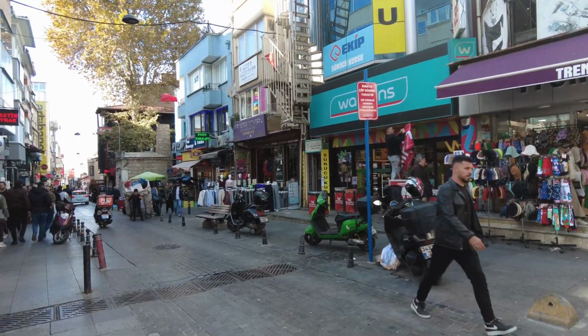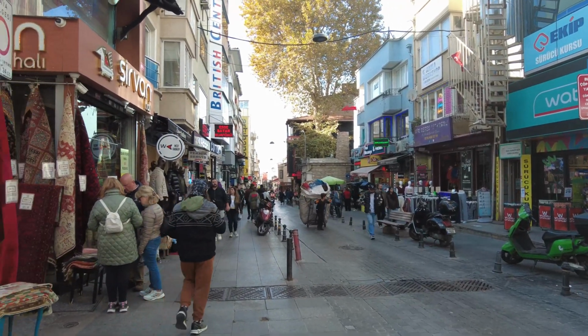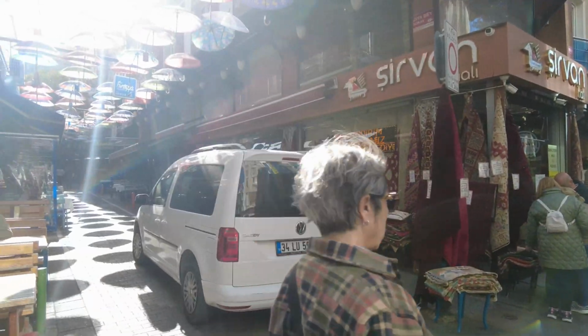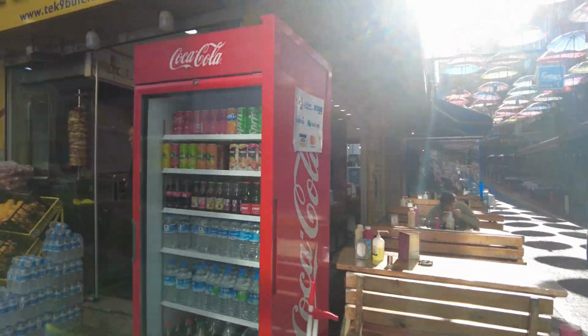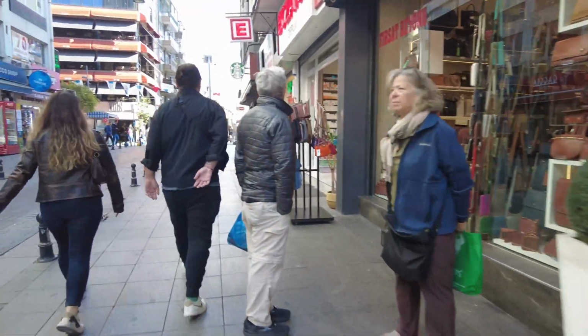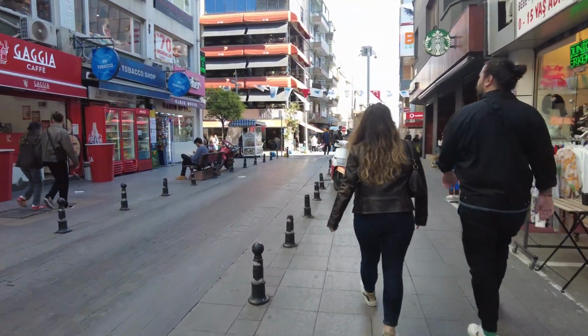You can expect little alleyways and streets like this literally everywhere. Everywhere you're planning to go, you're walking through this. So restaurants and shops and all sorts of things are not a problem. You won't be hungry. And we should be approaching the high street on the right hand side.